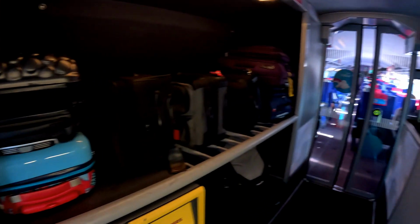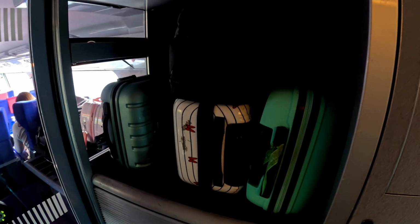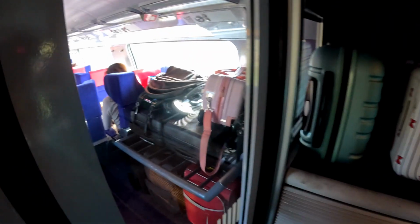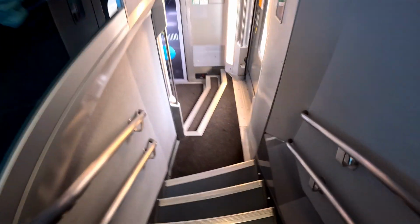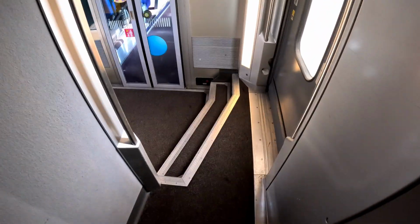Near the stairs are luggage racks, which are used for storing luggage. The train has shelves over the seat, but they are small shelves for backpacks and other small items. On the lower level are a few more seats and a restroom.